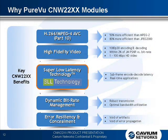Why PureVu? Basically, MPEG-2, 50% more efficient. As I said, same quality and half the amount of bits. Way more than JPEG 2000, which you will see quite a bit of in security. They're having to move over because they just can't handle this high definition.